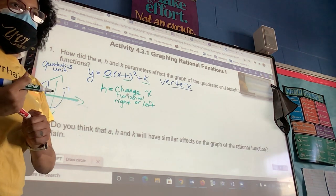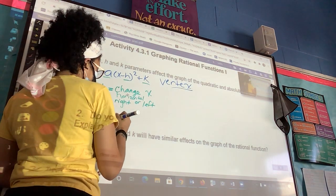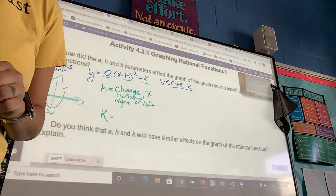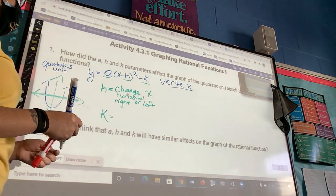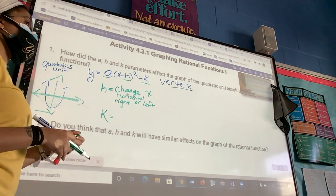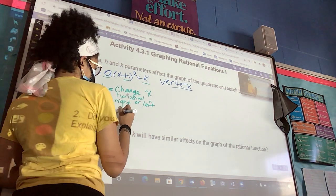Me in class by myself. So then the k, what kind of change did it do? What did it do? You remember what that outside change did? There are only two things that could change in the graph. So it changed the what? The h changes the x, the k changes the y.